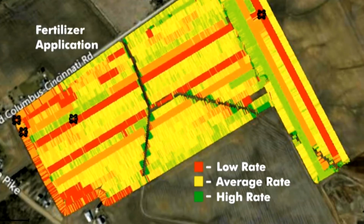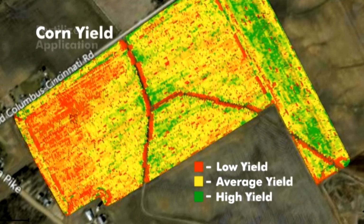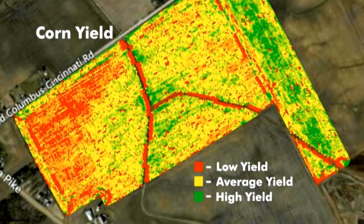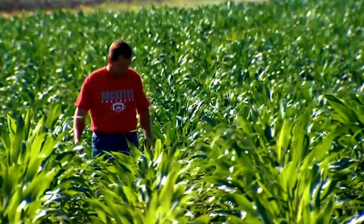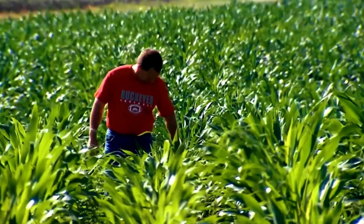If you have an aerial picture, you can at least go prudently scout where you see a problem, figure out what the problem is, and then hopefully say, okay, this is the problem we see in this corner. The opposite corner looks the same coloration. Let's go see if it's the same problem, because it's just very hard to look over lots of acres efficiently when the crop gets bigger than about waist high.